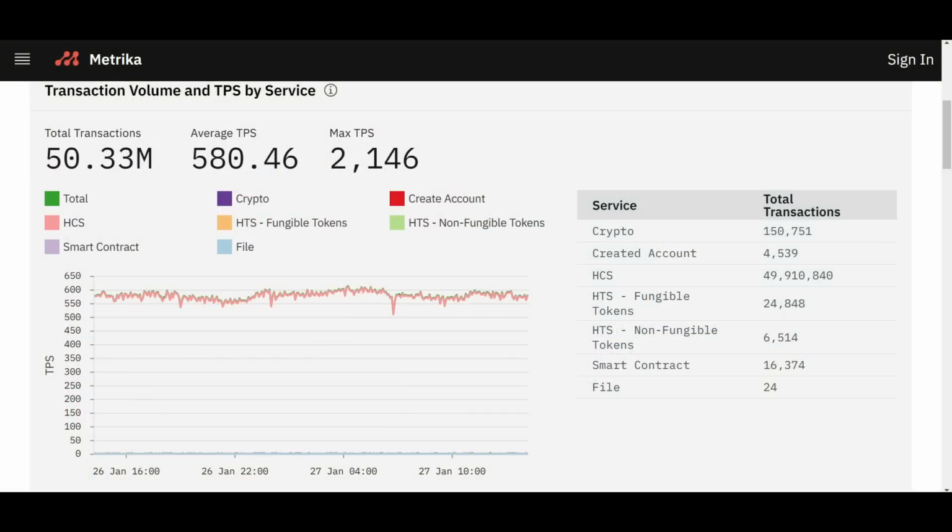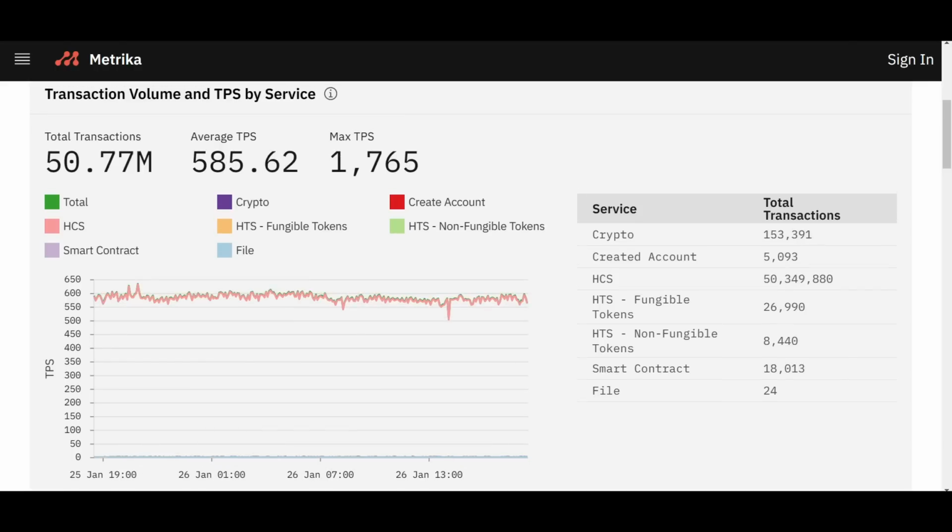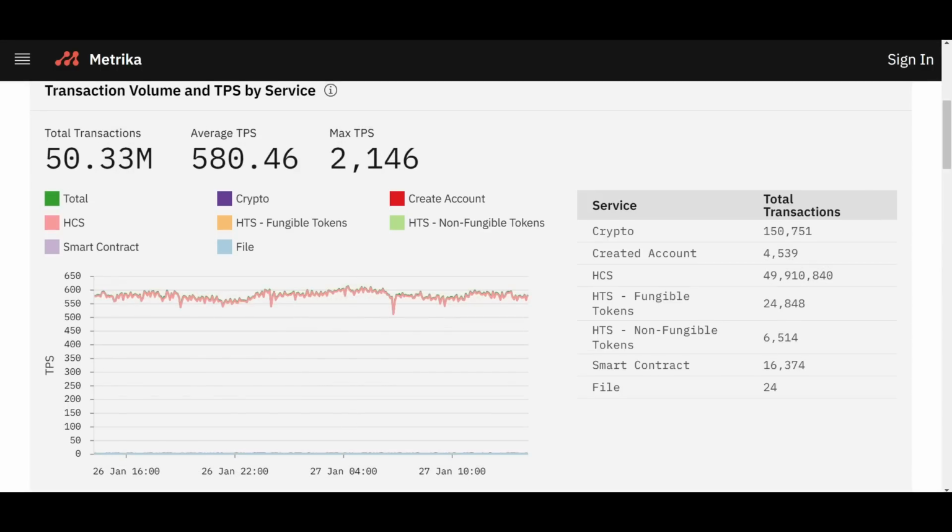Taking a look at Metrica. Every time Hedera breaks a new daily transaction record, we're setting a new world record for a real-world use case built on a DLT. And yesterday we broke that record. I think the highest I saw was about 50.77 million transactions in that 24-hour period. And today, at the time of recording, we're sitting at 50.07 million.